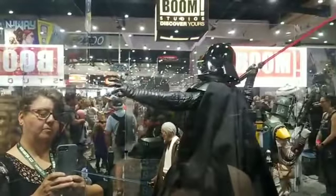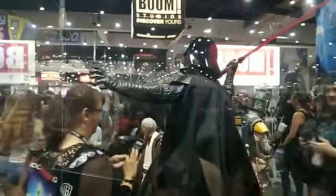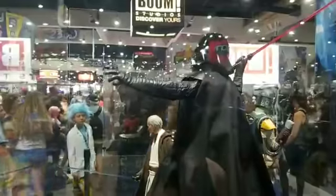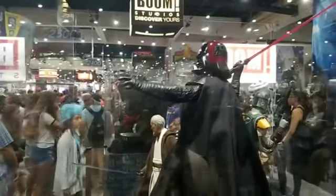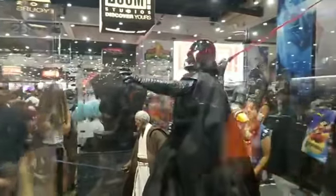But if you are interested in getting more information about the piece, go to sideshow.com/Comic-Con, RSVP for the Darth Vader premium format figure. And as soon as we have any new information about solicitation, image gallery, pricing, we will let you know. You can choose how you want to be notified as well. I think we do SMS and we do email.